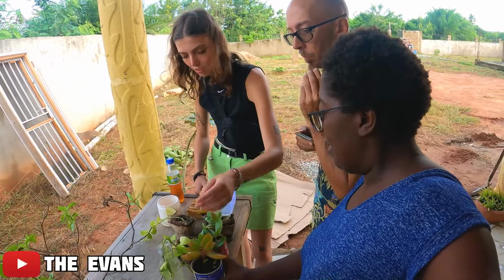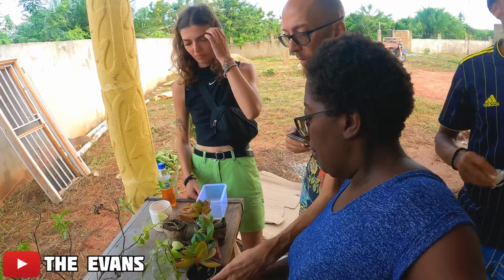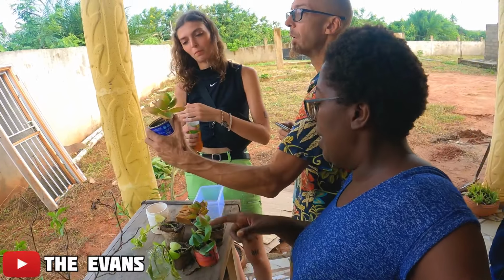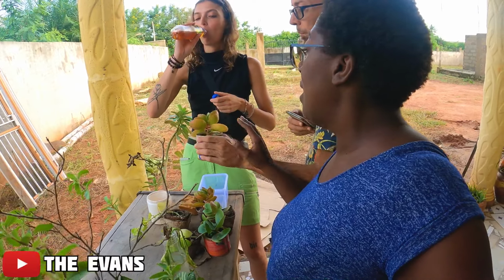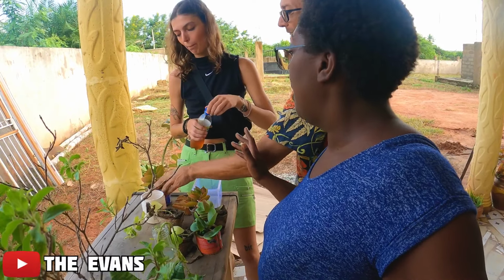This is nice. This one's kind of pre-potted too. Yeah, it is. It'll live in that for a long time. And you don't need to water it much. And it's not full sun. No. You're like shade. It's actually happy inside.